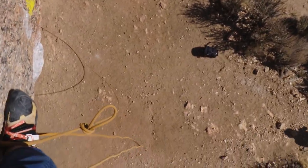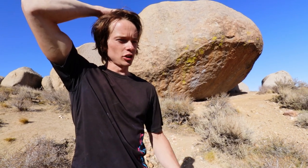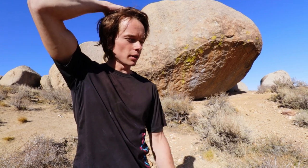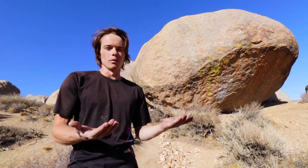Don't look down. Every time I trained at home, I was picturing Evilution in my head. And I would just say Evilution, Evilution, because that's what I really wanted to do. We came out here with that in mind, and we spent a lot of time not doing this. You gotta warm up to the Bishop climbing style. It took me 2+ weeks to get my skin ready.